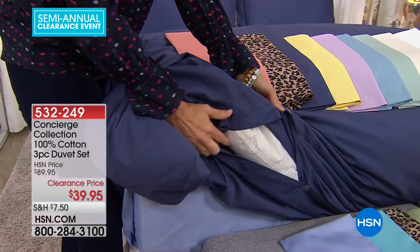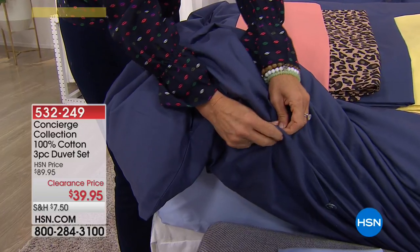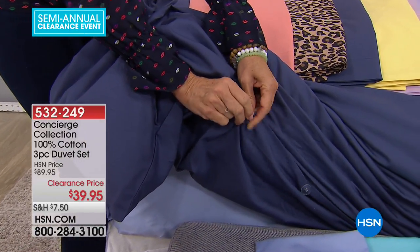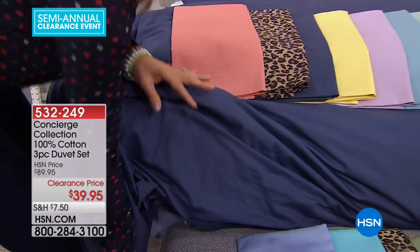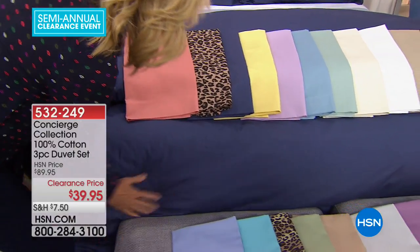So you could put your down comforter. It could be your pattern comforter. Maybe you want to change for summer. You just slip it right inside this. And when you go to wash this, maybe it's a dry clean only comforter that you can't wash. This is going to save you so much money. You just slip it over top. If you've got a comforter that's feathers that you can't wash, you put on a duvet.